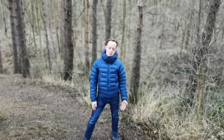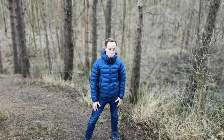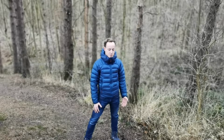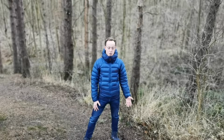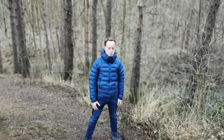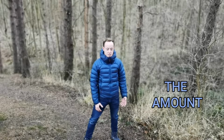So why use goose down and why is it better? Well, with goose down you can use less of the material to create the same amount of warmth, meaning that the down jacket's going to be lighter and it's going to be warmer, but it is going to be more expensive. Where duck down, you can use more of it to give you warmth, but it is going to be slightly cheaper and slightly heavier, which means it's going to be slightly less packable for the same amount of warmth.